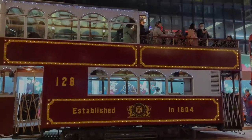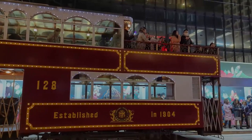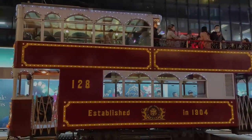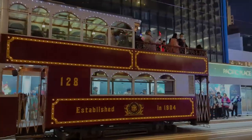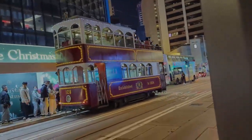The tram is not just a mode of transportation, but also a tourist attraction. Many visitors take a ride on the tram to experience the city from a different perspective and to immerse themselves into Hong Kong's rich history.